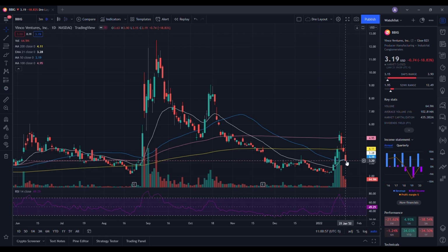If we hold that $3 level and we can get back above the 21-day EMA at $3.28 while making that push to $4, then things look very interesting for BBIG. But like I said, the way how the market is looking right now and the way how retail investors and traders are pulling their money, it doesn't look good so far at the current moment. So if you are going to be going into this play, I would keep a close eye on that $3 level and look for a potential bounce if it does occur.